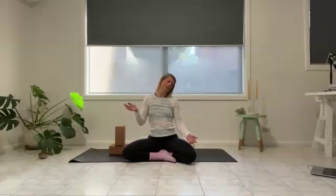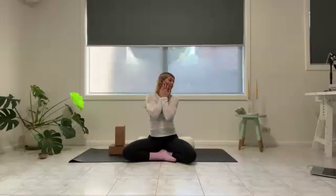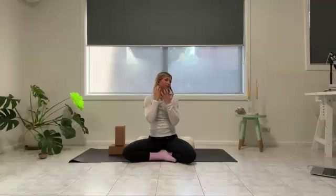So the head tips in the opposite direction. The hands come up, we're going to cross at the wrist and bring your fingertips to your jawline. Mostly here, you just want to use a lot of your hands. So give yourself a little massage, get right in there. You can rub behind your ears.